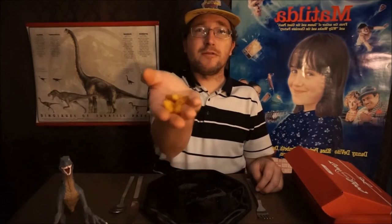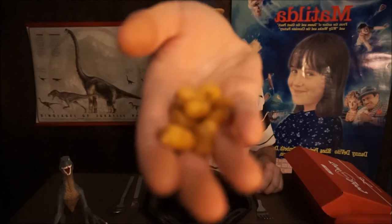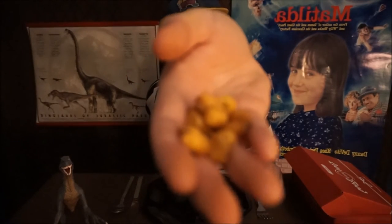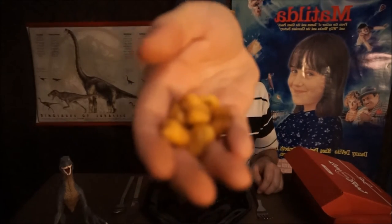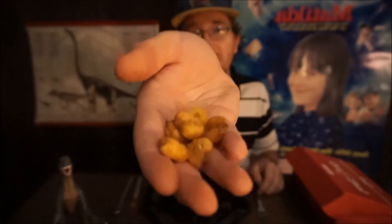Okay, last bite. We'll eat six of them at the same time. Let's see if we can stuff all these in my mouth. Focus. There we go. Okay, here we go.